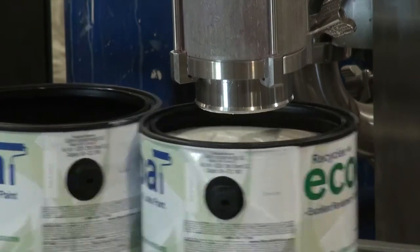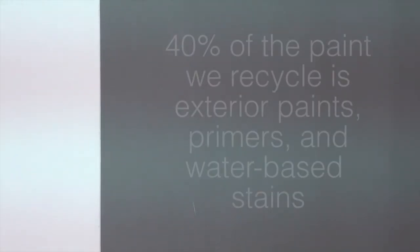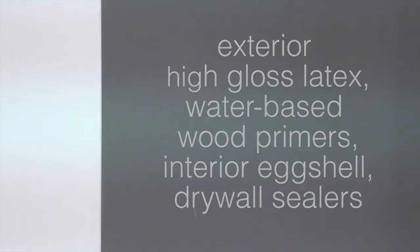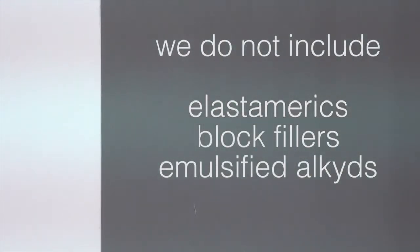to you, the dealer. We sell our paint as an interior-exterior product because, in fact, roughly 40% of the paint that we recycle is exterior paints, primers, and water-based stains. We include just about all of the different types of water-based paint products in our batches. Everything from exterior high-gloss latex to water-based wood primers to interior eggshell paint and drywall sealers are all mixed together. Some water-based products that we do not include in our batches are elastomerics, block fillers, and emulsified alkyds.